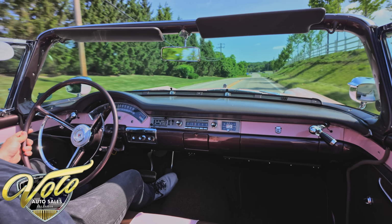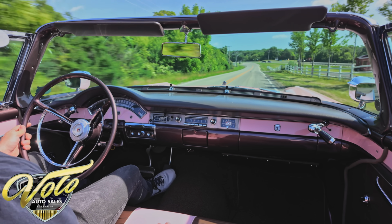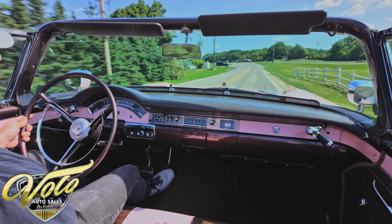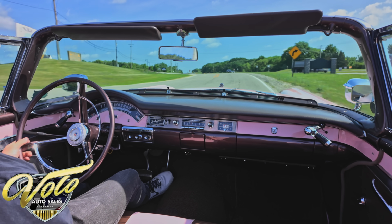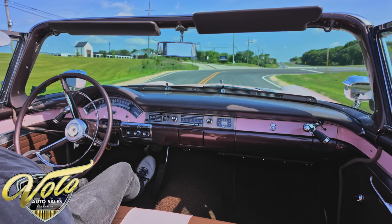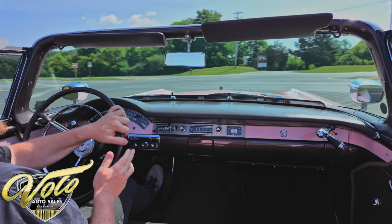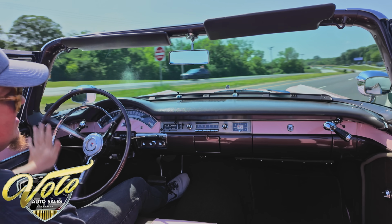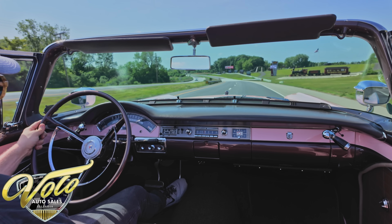So anyway, 312 underneath the hood, V8, runs absolutely fantastic. It started with ease. I've started it like 4 times this morning already. Seems to run out just fine. Really nice frame off rotisserie restoration on this one. That's a professional restoration too. It really does show. This one just oozes quality. Absolutely in love. Power steering, power brakes, power windows, power top, power seat, dual spotlights, continental kit. Let's see what she's got. This one's got it all.